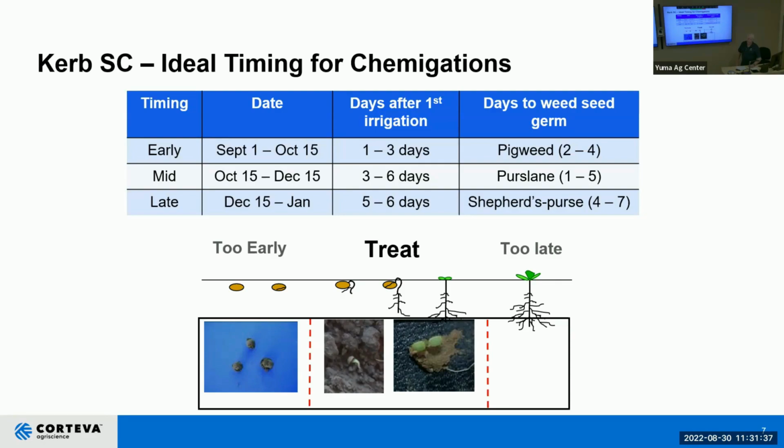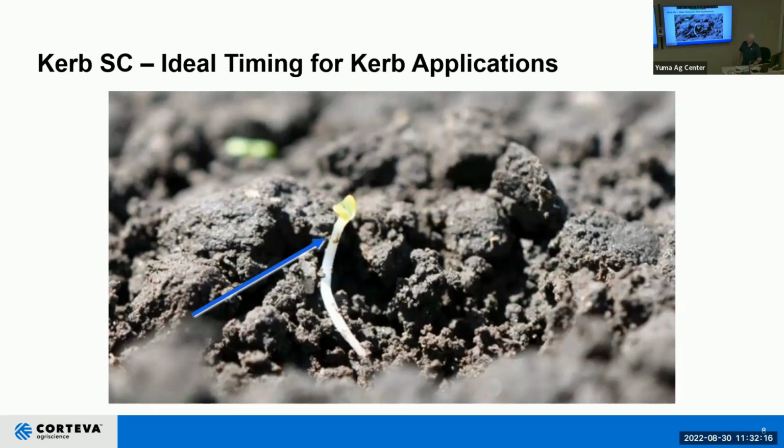with Curb. Since then, we've discovered that you can really focus your attention not so much on the days after you put on your germination water, but on the phenology of the lettuce plant. When your lettuce plant is at the crookneck stage, chances are your weeds are at about that same stage, and that is the most sensitive stage for weeds to be killed by Curb. So that's where most people are now looking. Instead of counting the days, they're looking at the phenology of the lettuce plant. We want to get it just before the cotyledonary leaves emerge or just after the cotyledonary leaves emerge.